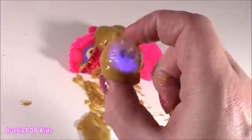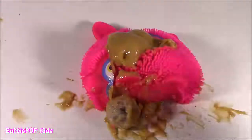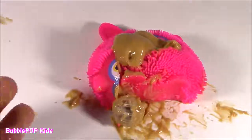Oh yes, it works. This lighting device works through all of the poopy Furby vomit. It's a miracle. It is a Furby miracle. Whoosh. This little device is literally lighting up your table. Oh, ew. I literally want to vomit. I have this stuff all over my hands.